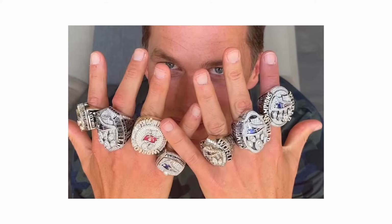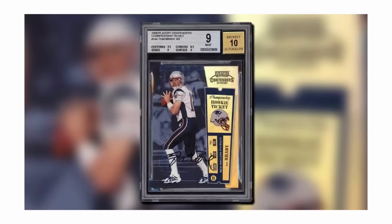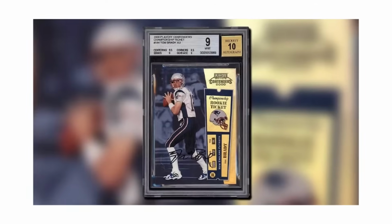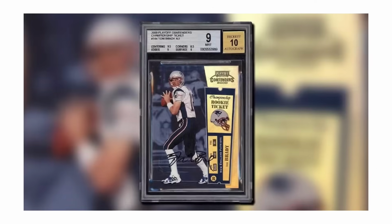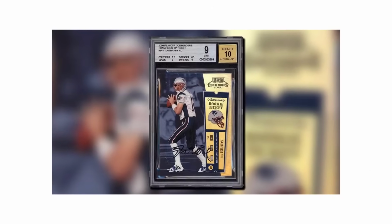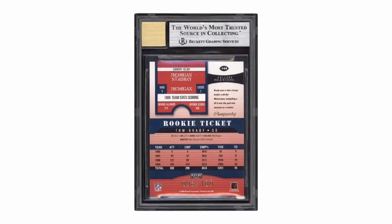Now we get to the GOAT, Tom Brady, and his 2000 Playoff Contenders Championship rookie ticket autograph numbered to 100. This is Brady's most iconic card. The championship ticket parallel is the holy grail of all his rookie issues. You may be wondering why this is his most valuable card when it's numbered to 100. It's because there simply weren't rarer rookie cards available at the time. This was as good as it gets.